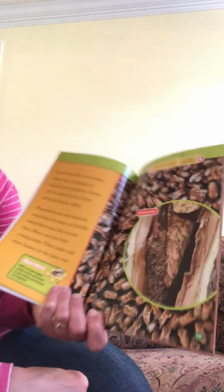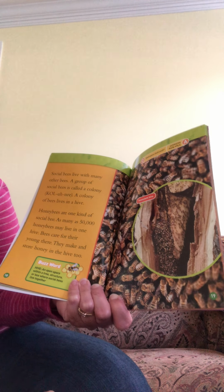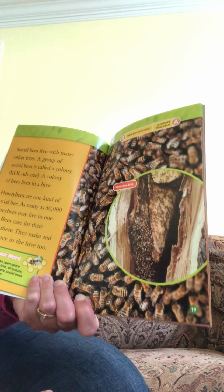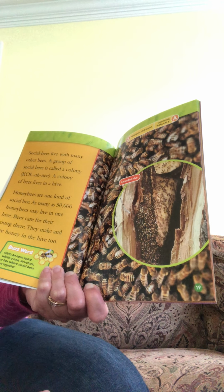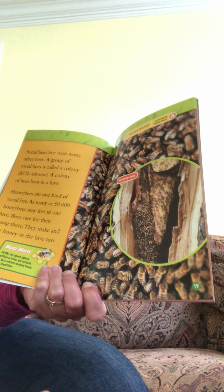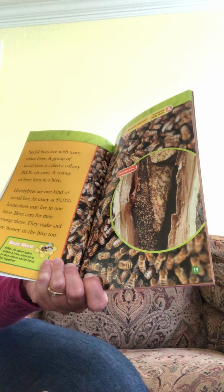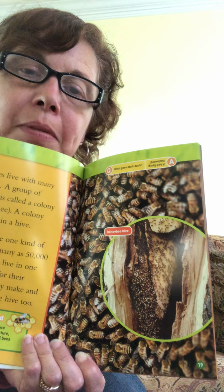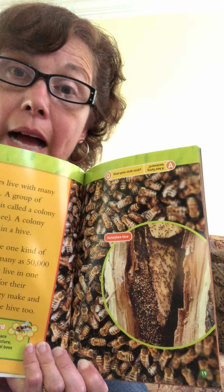Social bees live with many other bees. A group of social bees is called a colony. A colony of bees lives in a hive. Honeybees are one kind of social bee. As many as 50,000 honeybees may live in one hive. Bees care for their young there. They make and store honey in the hive too. So in the honeycomb, some cells have the baby bees and some cells hold honey.